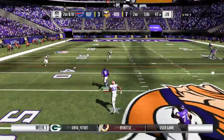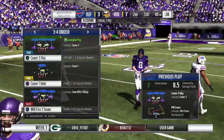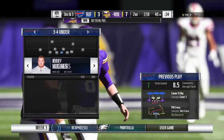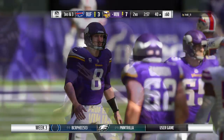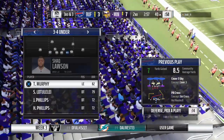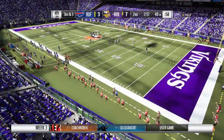Steps away to his left, and he slides to avoid the hit. Give him 7 there on the tuck and run, and they're in better shape now for third. And before they can run this third down play, we're going to get a timeout. They'll have 2 remaining as we step aside here in this second quarter.